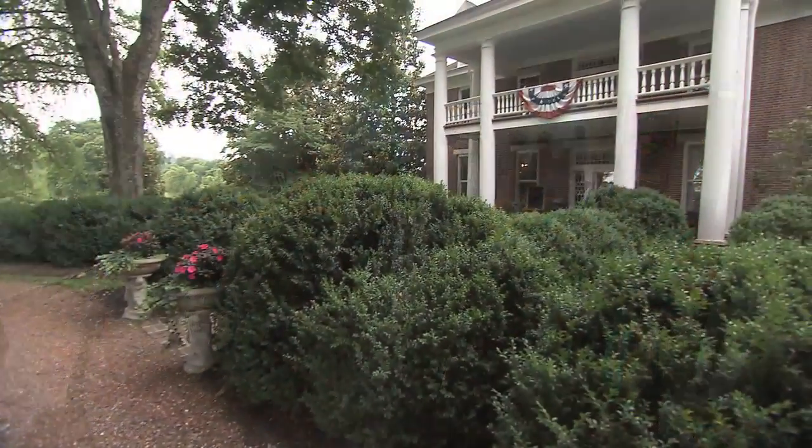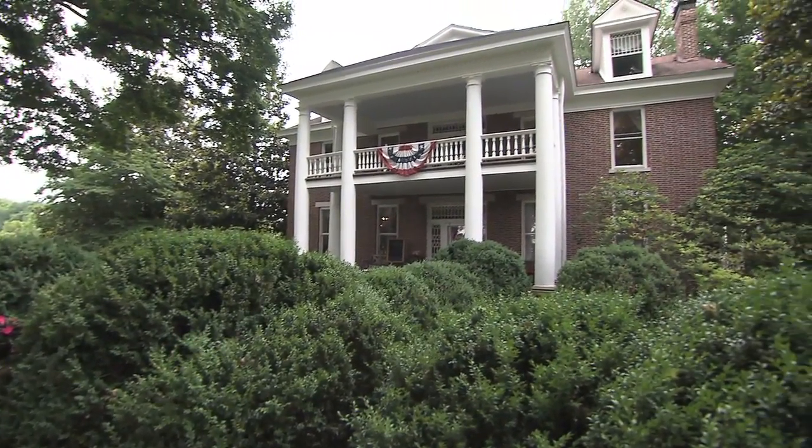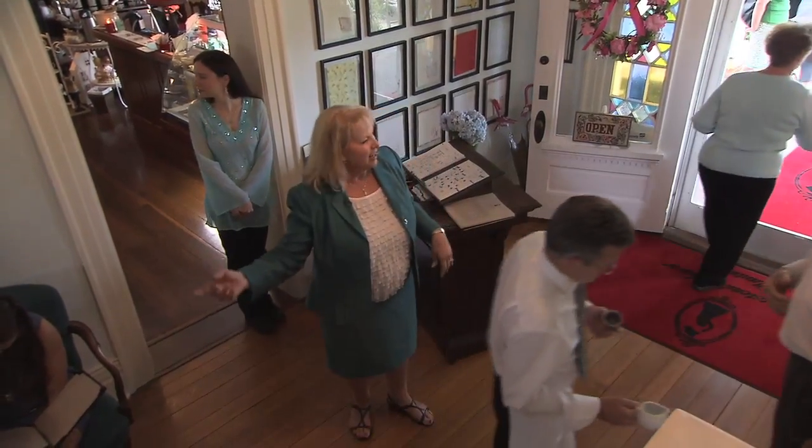We actually bought it thinking that we would remodel it and use it as an investment and sell the house. At the time when we bought the house, I was getting over breast cancer. It was like 2 weeks before I could even come down here and see the house. And when I did, I just fell in love with it and said, I could live in this house. And my husband was like, I knew this was going to happen.